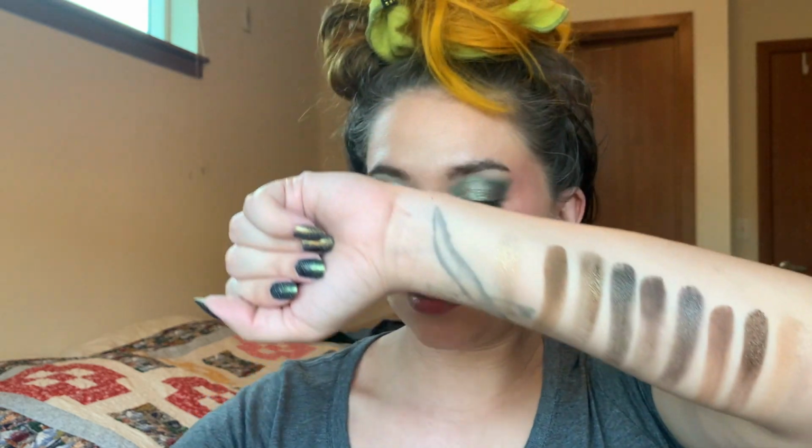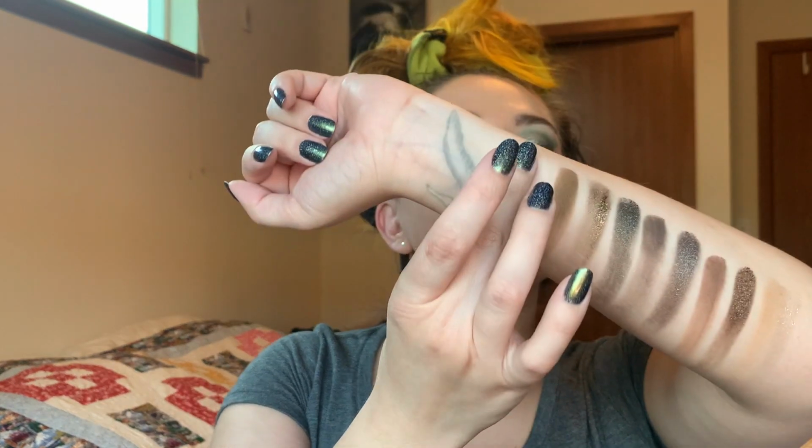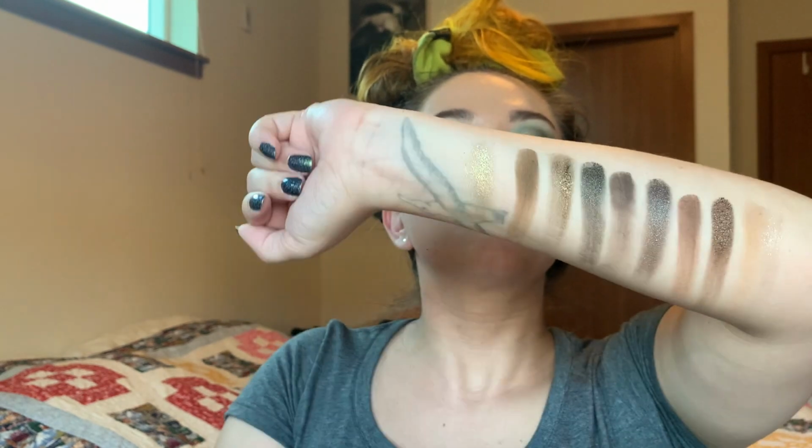And I sort of overlapped that swatch, my apologies. So it's strange that that first shade just didn't swatch like the rest of them. It just doesn't, it didn't want to as much. I'm gonna go over it again. But I mean, it builds, so you can get there.